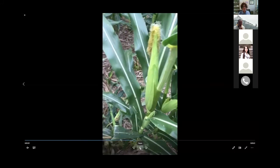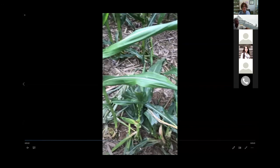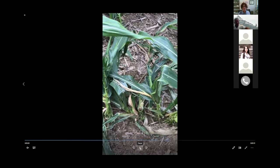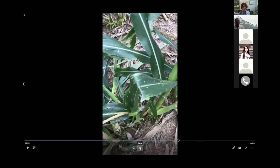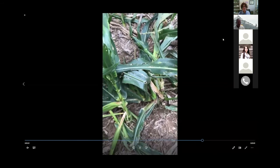Oh, this is this video. All right, so I've turned around and I looked at a plant. I'm focused on a plant that had dead heart earlier in the season. And now you see that it's just a bushed out, knotty mess. That's obviously not going to produce an ear. So that's where you really get into some pretty substantial yield loss. You know, a dead-hearted leaf just pulled out right there.